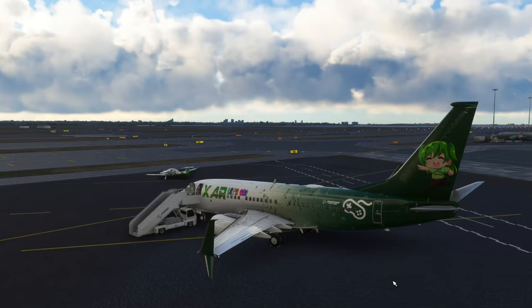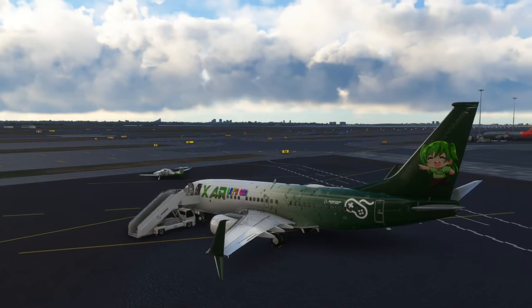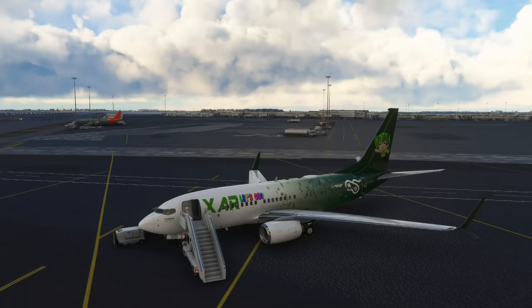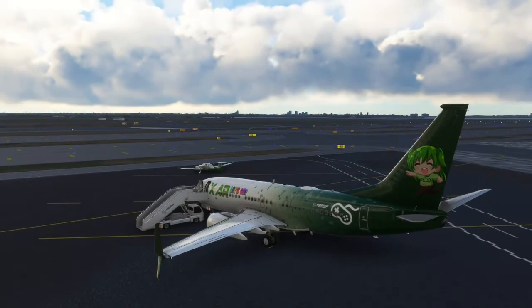This is the PMDG Boeing 737-700 Boeing business jet version. And this is a payware that you can purchase from PMDG, one of the best payware planes in Flight Simulator in my opinion. It has been repainted by Chris from Germany with the XAR logo up front, Yumemi's controller icon in the back of the plane, and on the tail we have Miracle.panda's Chibi Yumemi.